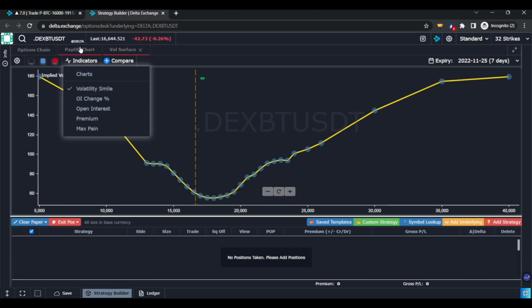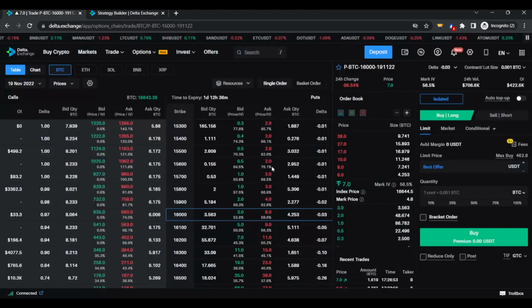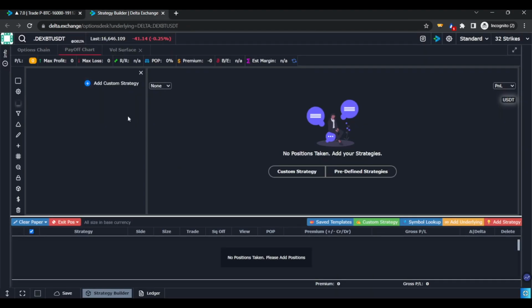The reason I like Delta a lot more than Deribit, I really do not like Deribit at all. The fact that their collateral is Bitcoin, I think, is an idiotic idea. It makes things a lot more complicated than they should be. But on Delta, all you need is Tether, USDT, and that's what works as margin. So, yeah. Okay, so now let me talk about the strategy builder right here.